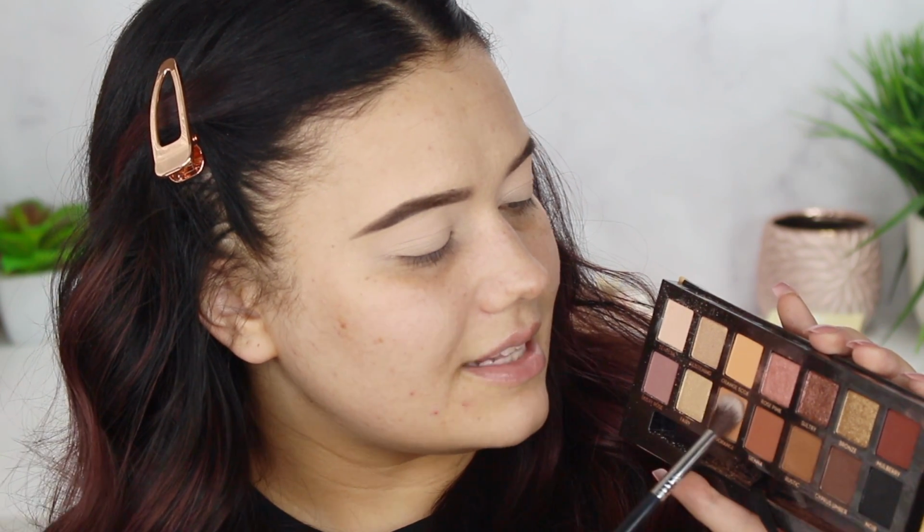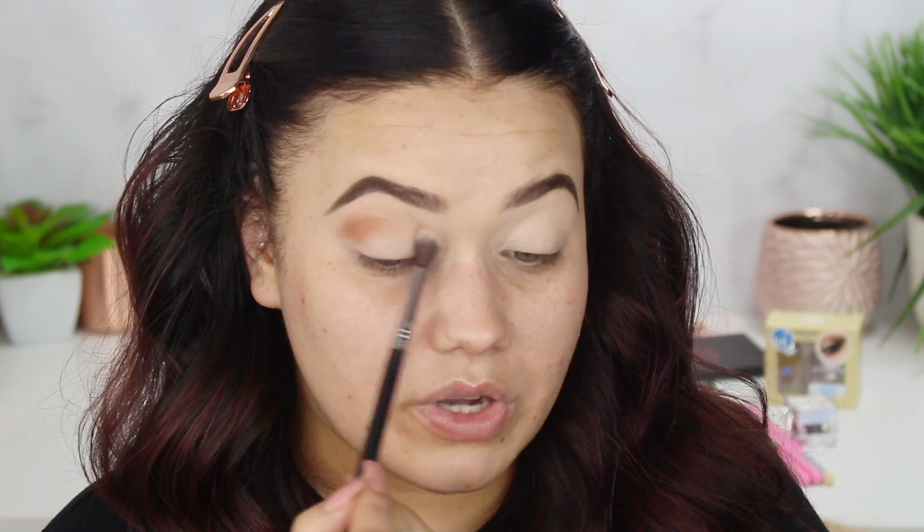Let's go into, I really don't want to use burnt orange. Let's go into Rustic. Let's mix them both. Let's do that. And I'm gonna blend that into the crease with my E40 brush from Sigma. Yeah, a little more burnt orange. Yeah, actually, it'll be completely fine. I want to do an extremely glittery black smoky eye.